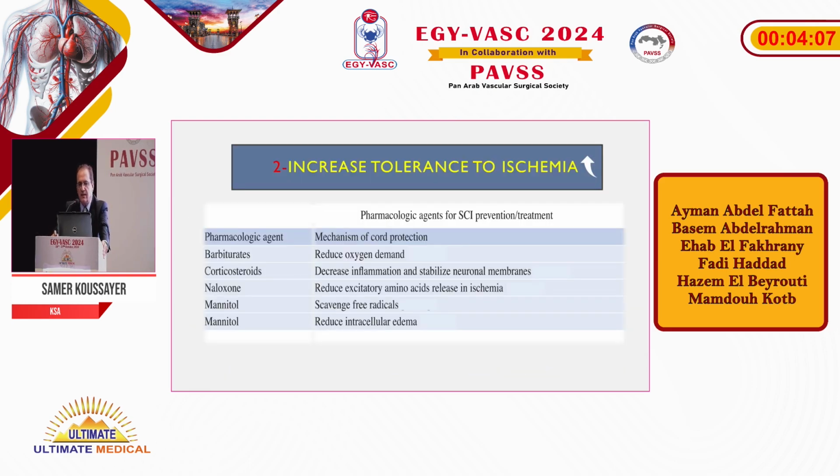The next thing is increasing the tolerance to ischemia. We have a couple of medications, like barbiturate, cortisone, naloxone, and mannitol. All these medications have been tested in open repair, and they have good results, but none of them has been tested in endovascular repair.